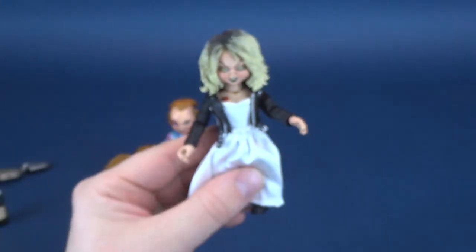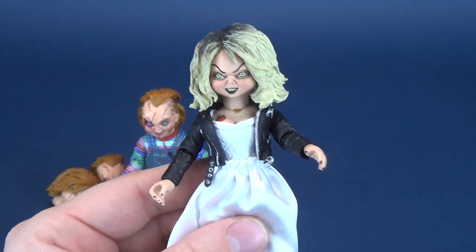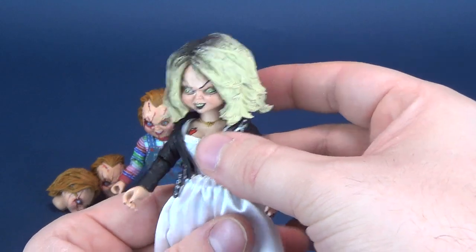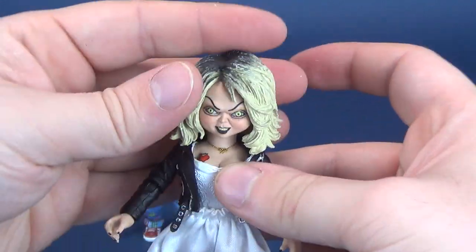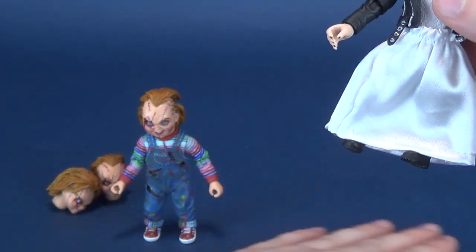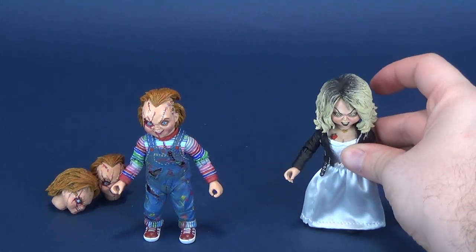Now, really, NECA has released a Tiffany before, but that was the Tiffany that came included with the Seed of Chucky set that also included Glen. Eventually, I'm going to get around to re-reviewing that. Maybe I'll do a comparison. I'm just going to kind of wipe away the surface. I got all this white paint flake everywhere.